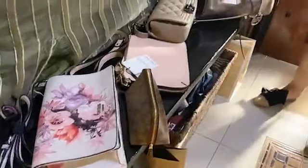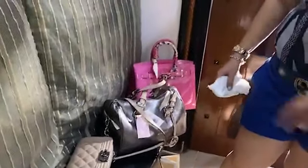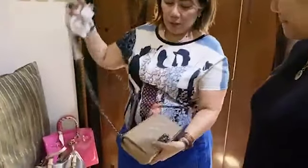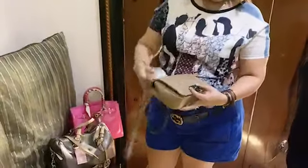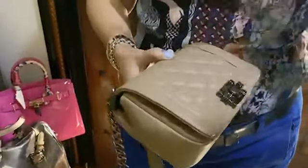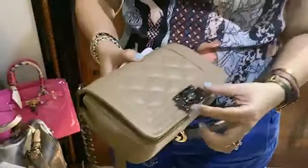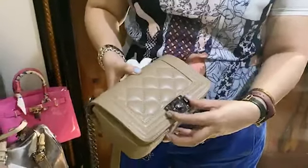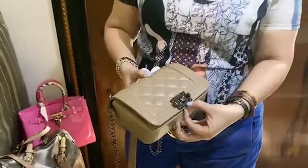Ito lahat brand new, except for this one. Ito hindi ko pinibenta, pero may story and later kung bakit I put it there. I know, di ba it looks like yung sa Chanel Boy? I've actually bought this when I was in Florence. Kasi they make real leather. Hindi rin siya ganun kamurahan, ha? If you look at it, yung class niya is like the Chanel's Boy bag. Pero wala yung mark ng Chanel.